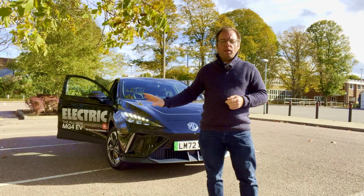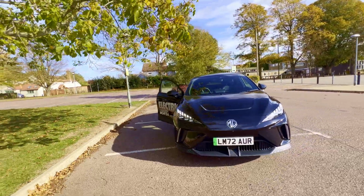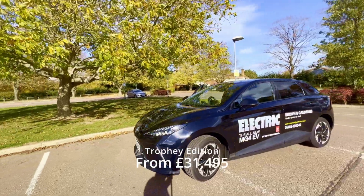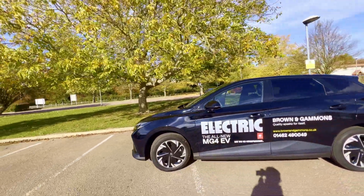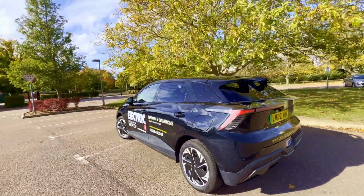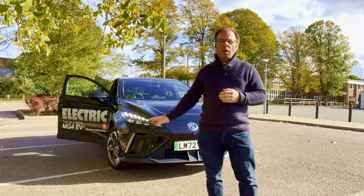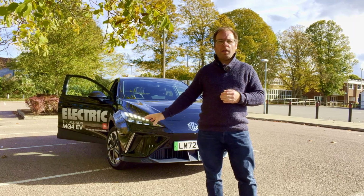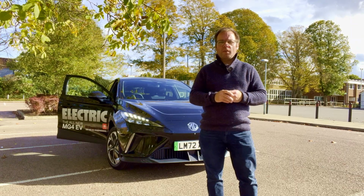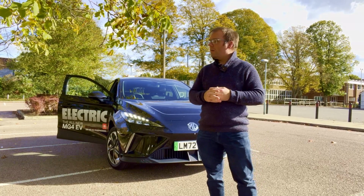So the MG4 range starts at 25,995 up to, I believe, 35,995. The lower spec one is a 54 kilowatt hour battery. This is a 64 kilowatt hour battery with approximately 200 plus miles, give or take, with obviously less for the lower spec car. This comes with a lot of the added features like Apple CarPlay, the autopilot type stuff as well, and I must admit I love the look. So let's take a look around and let's see what we think.